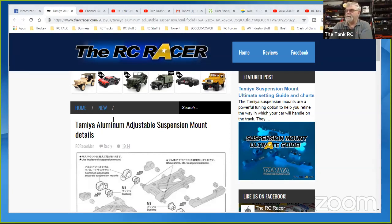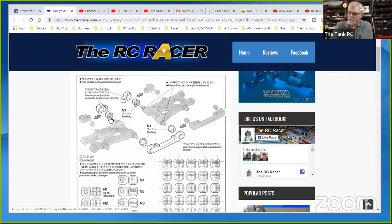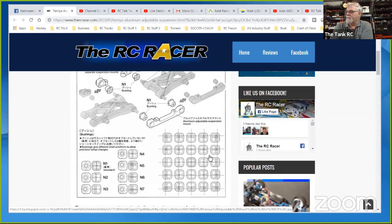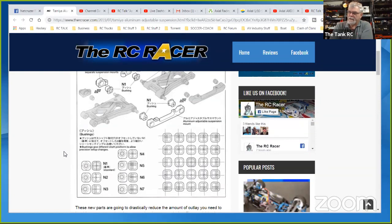So might as well show that off right now. We'll start off with that, and we'll go to the Tamiya truck once we're a little more into this. So here is, from the RC Racer, the Tamiya aluminum adjustable suspension mount. What they've come up with is some adjustability. You just change some pieces here, and you can change how your wheels are going to be set. This is really neat, how this is actually tunable. By adding one of these with another one, you can really change the tunability of the rear suspension. To tell you the truth, every time I race, I just left it all the same. But a lot of people do change it and they say it does help.